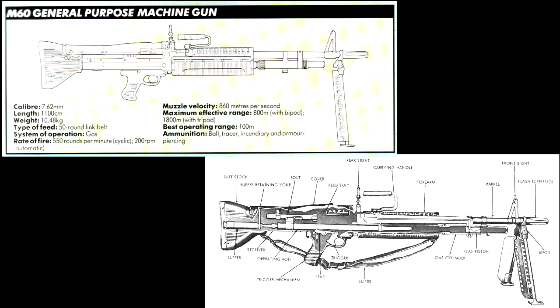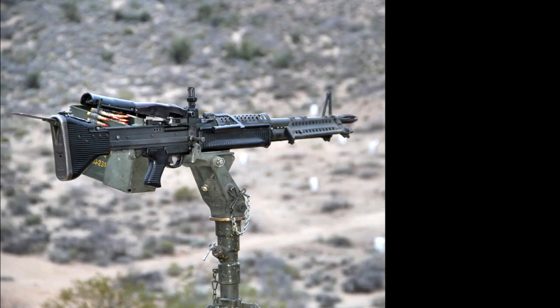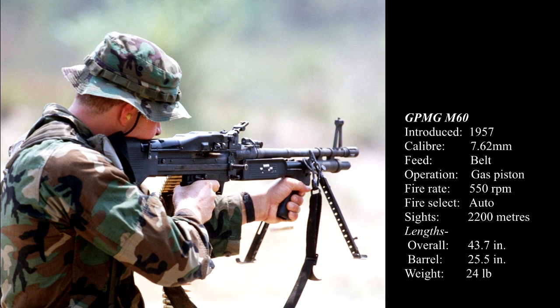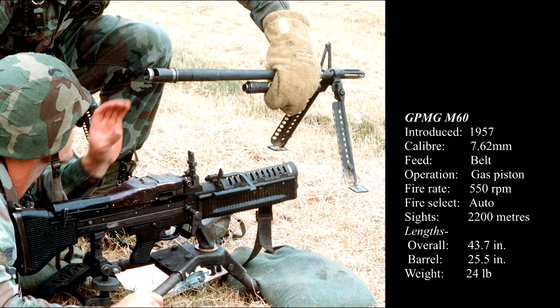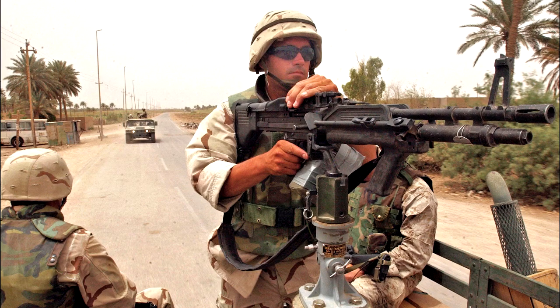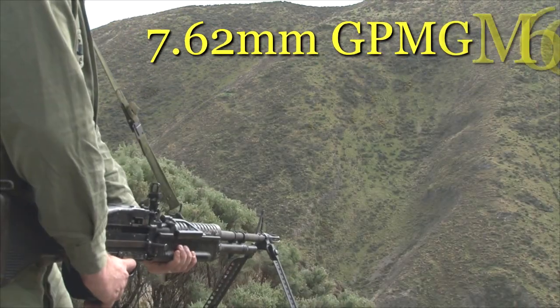The general-purpose machine gun M60 incorporated features of the Johnson Model 1941 and German FG-42. It was adopted by the United States in 1957. The M60 was bought by allies Britain, Australia, New Zealand, and some European and East Asian countries.